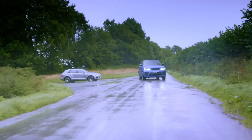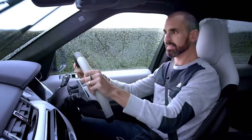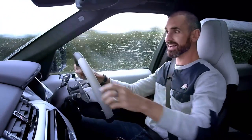Even with the active exhaust kind of toned down, it's still ridiculously loud. This is it with it on quiet. That's it on quiet!